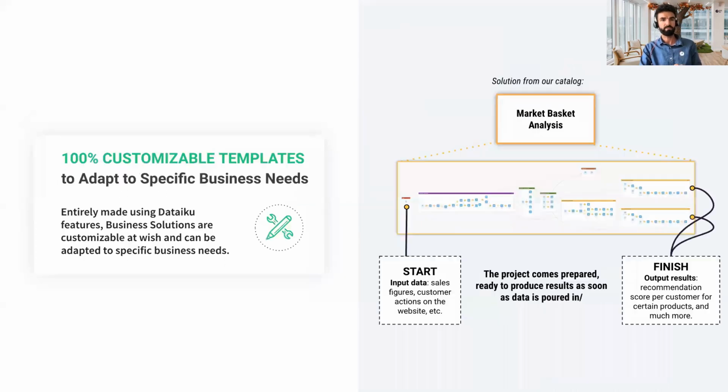The second element is customizable templates. All the solutions that we release at Dataiku are made entirely of Dataiku elements. It means that you can customize them, from the flow of the whole project to the web app that allows you to view the results, the graph, and to monitor the performance of your models.